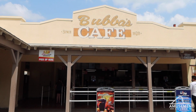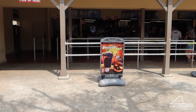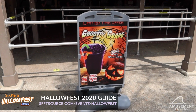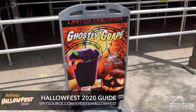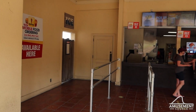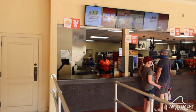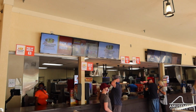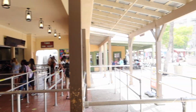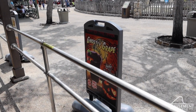Here at Bubba's Cafe, also located in Crack Axle Canyon, you have the Ghostly Grape drink, which is $5.99, or a snack on the dining pass. It is Sprite and Wild Grape. And I'm not super sure if they have other items. I know I showed you all the list, but off the top of my head, I'm not sure. So kind of look at the screen. I'm not really seeing anything pop up, but I do kind of want that drink a little bit. That sounds kind of good.